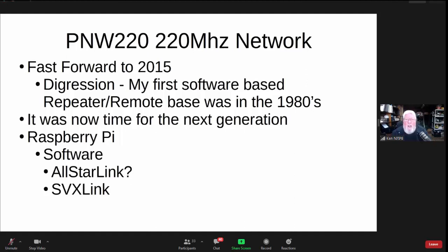But in 2015, you can look around and see there's a lot of other opportunities. And the Raspberry Pi was starting to be really big. And I started looking at all the various software that was there, took a look and found a couple of pieces. One was AllStarLink, and the other was some software called SVXLink.